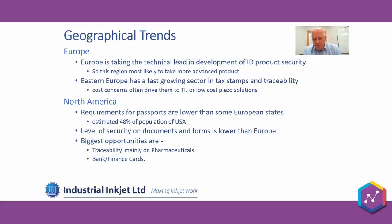North America, not so many passports as a fraction of the population, and the level of security that is requested is generally lower. I mean, take, for example, the money, it's still just printed green. So they're not as far on with security as perhaps we are in Europe. Biggest opportunities in the USA are traceability for pharmaceuticals and bank and finance cards.